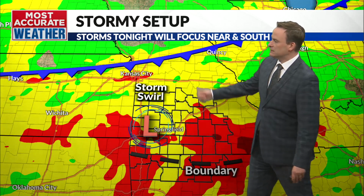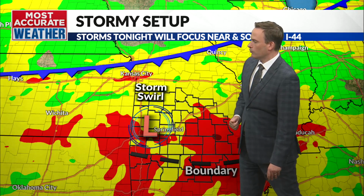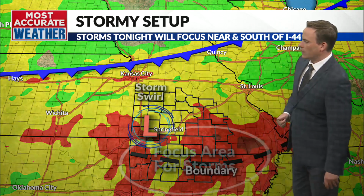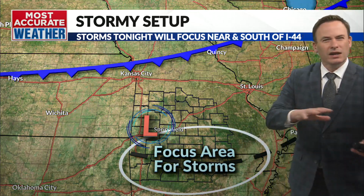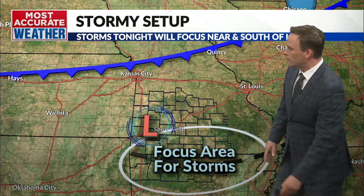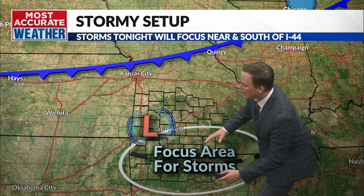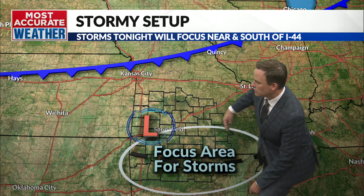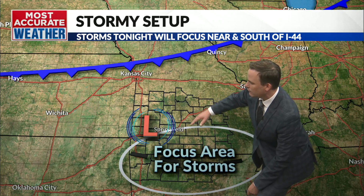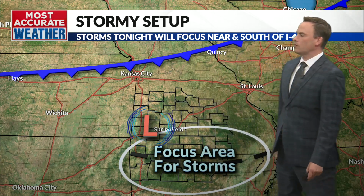as this storm swirl pushes east. And I think a cold front coming in from the north will keep that threat for storms going overnight across southern Missouri, along with a low-level jet that will develop. So there's a lot of different wet weather ingredients, and I think the focus for storms for the overnight hours is going to be southern Missouri and northern Arkansas, generally very close to Highway 60, maybe up to about I-44 and south. So north of I-44, I'm not expecting much in the way of stormy weather overnight.